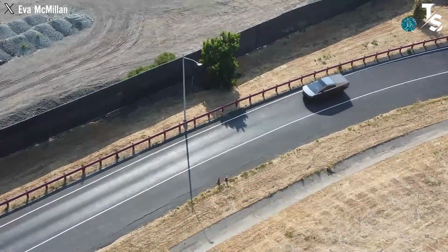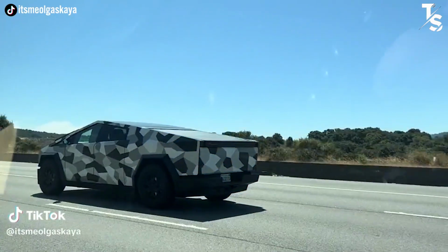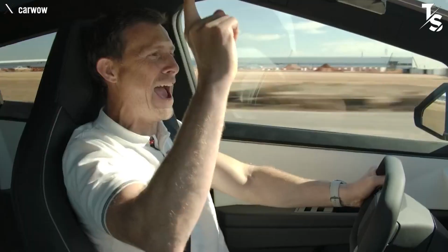The exploration of the Cybertruck goes beyond just horsepower. It extends to peak performance, achieving a remarkable 2.9 seconds for 0-60 mph acceleration and an astonishing 10.8 seconds for a quarter mile, promising limitless driving experiences.